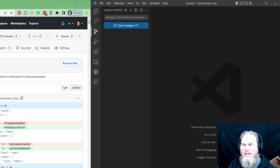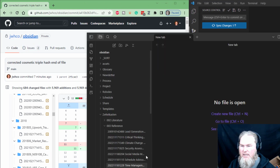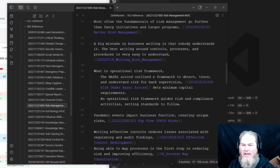So one of the things that's very useful about using GitHub, and that's why I use GitHub, is because I can actually open issues. Like I can be working on the work at hand. Let's say I'm doing a report, and I'll go back to Obsidian to show you. I'm doing a report on risk management. My next book is going to be an entry-level guide to risk management. I can create my key information.